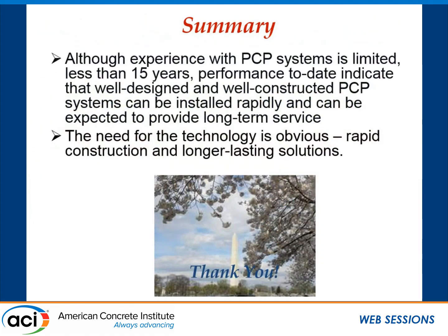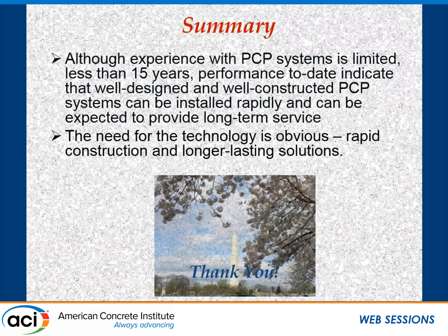I hope this has given you a quick overview of what the technology is or where we are heading. In the next sessions, we'll talk about some of the specific projects.